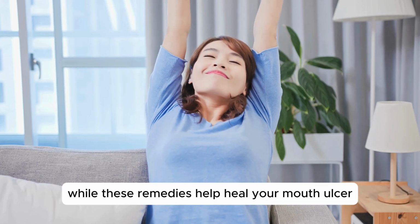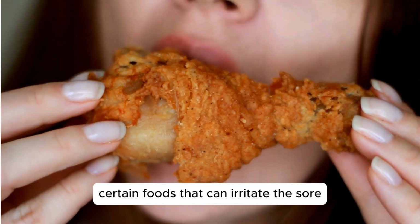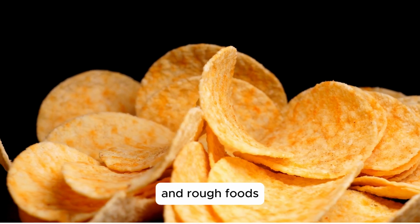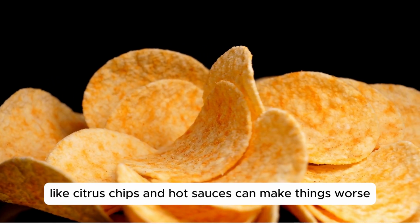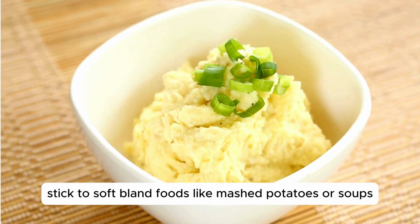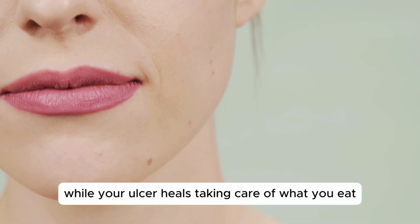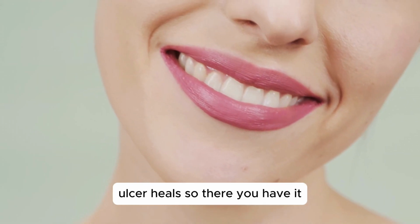While these remedies help heal your mouth ulcer, it's also important to avoid certain foods that can irritate the sore. Spicy, acidic, and rough foods like citrus, chips, and hot sauces can make things worse. Stick to soft, bland foods like mashed potatoes or soups while your ulcer heals. Taking care of what you eat can make a big difference in how quickly your ulcer heals.